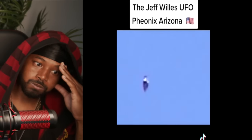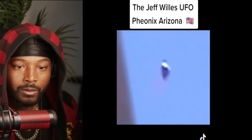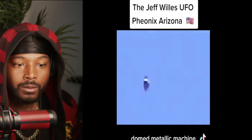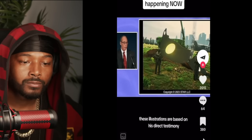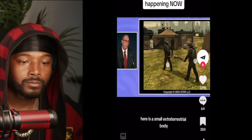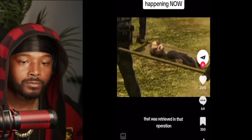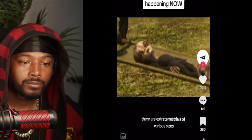Way. But it seems that it was still on its side. People need to know and realize that this is a structured, domed, metallic machine that is running under its own type of propulsion system. These illustrations are based on his direct testimony and hours of discussions since 2016. Here is a small extraterrestrial body, about 39 inches long, that was retrieved in that operation. There are extraterrestrials of various sizes.